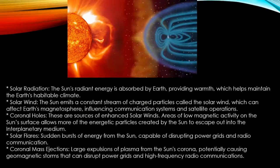Solar flares. Sudden bursts of energy from the Sun, capable of disrupting power grids and radio communication. Coronal mass ejections. Large expulsions of plasma from the Sun's corona, potentially causing geomagnetic storms that can disrupt power grids and high-frequency radio communications.